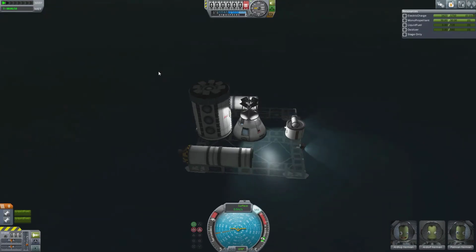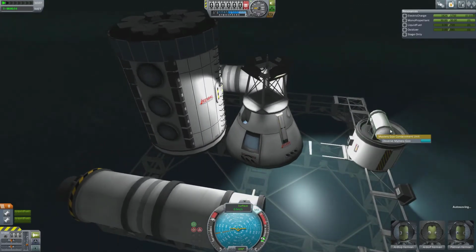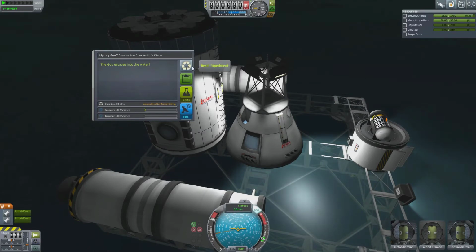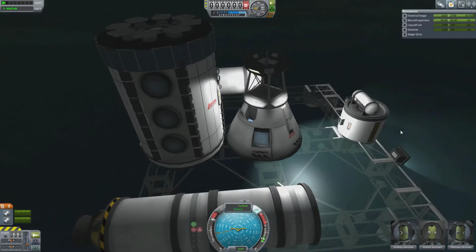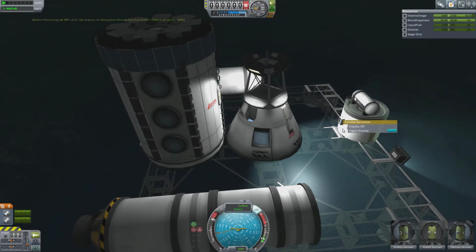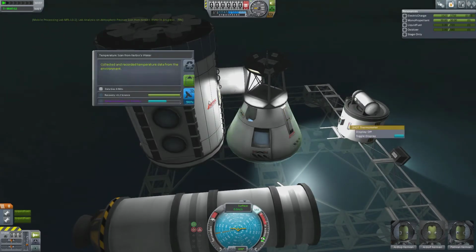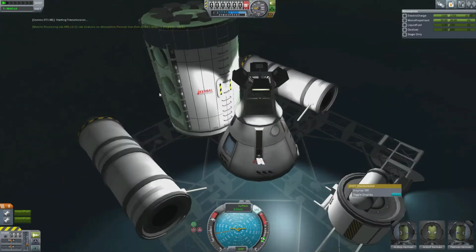Let's reset that experiment, because we're not going to be doing that one. We're just going to be doing the ones that we haven't done before. So we're just going to check the mystery goo. We're going to observe the materials bay. Nothing for that one, nothing for that one. I didn't think so. Barometer reading. Let's log the pressure. There we go. Let's just do that in the mobile lab there. And log the temperature. We'll do that one in the lab too. Transmit them when we're ready.